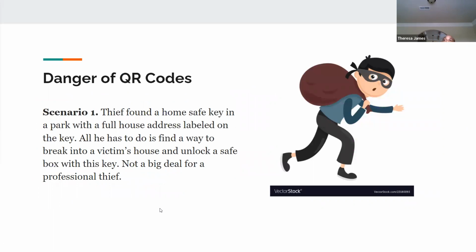So let's look at the danger of a QR code. I've got two scenarios here. Scenario 1: a thief found a home safe key in a park with a full house address labeled on the key. All he has to do is find a way to break into the victim's house and unlock the safe with this key. Not a big deal for a professional thief, is it? Nor even a minor one, right?